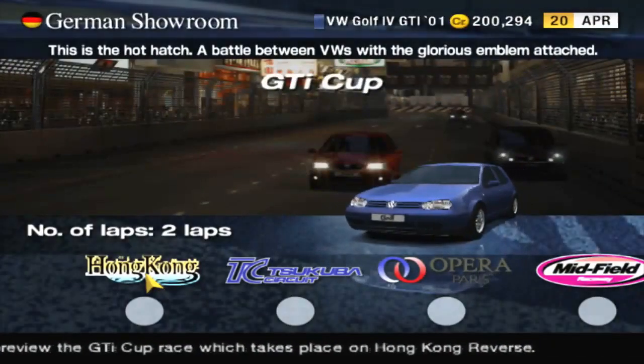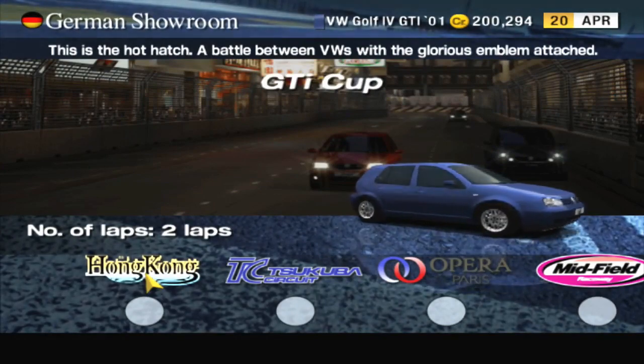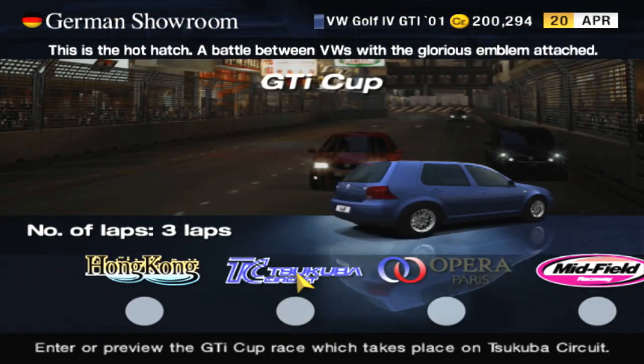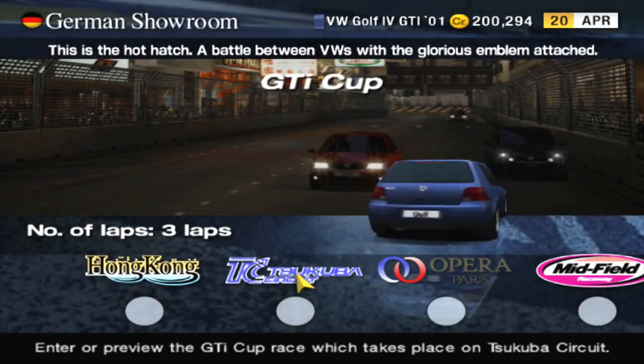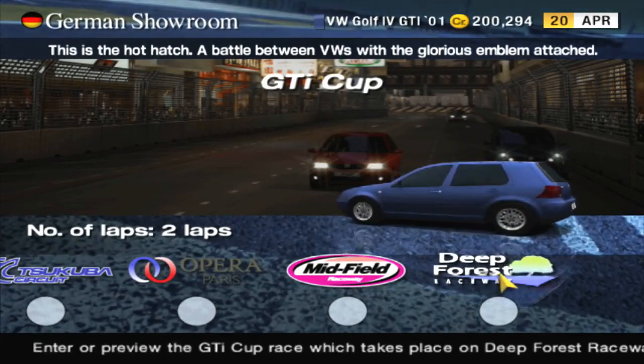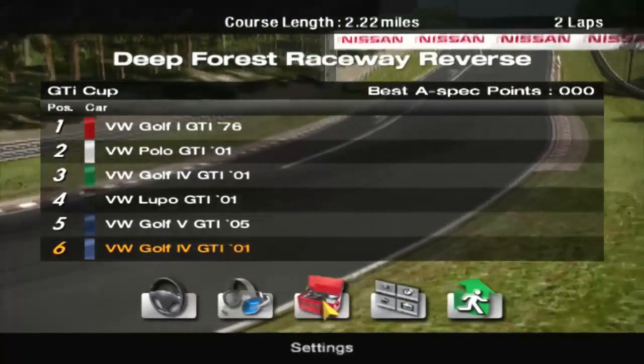Okay, this is the hot hatch, a battle between Volkswagens with a glorious emblem attached. What is this game's obsession with Tsukuba Circuit? I really would like to know. Let's do Deep Forest first, because it's probably the one that will give me the least trouble, and this will give me an idea of what I'm up against, if it's like a 200-point race or something. Because you never know.